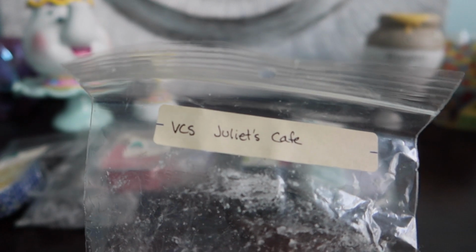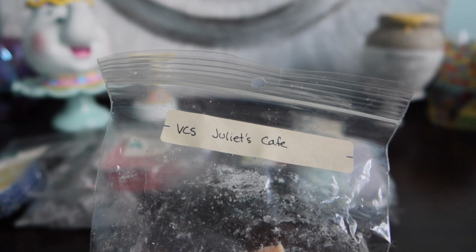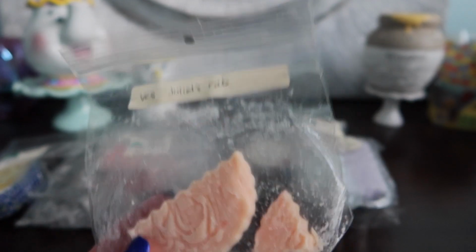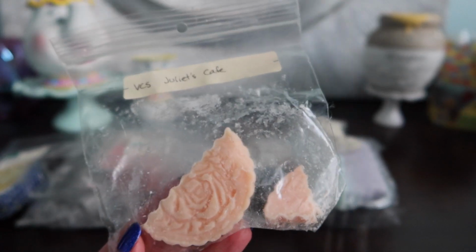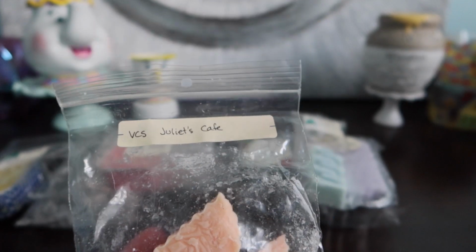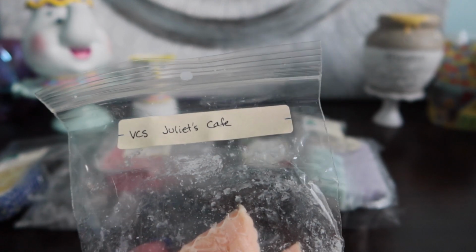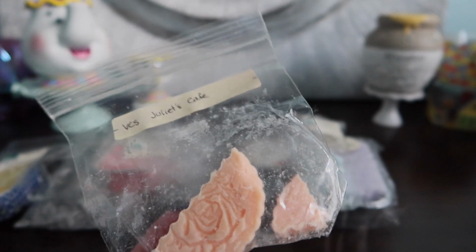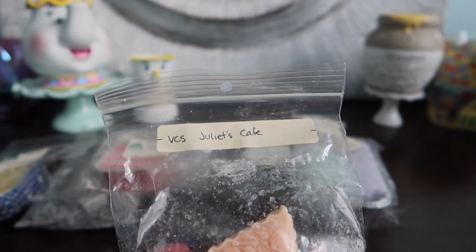Okay, next up we have VCS Juliet's Cafe. Why couldn't I say that? This is orange sherbet, satsuma, tangerine, whipped cream, and fresh picked strawberry. A very sweet dear wax friend that I've had for a long time sent me a couple of boxes with wax in them. She always sends me scents that she hears me talk about or that I'm wanting to try. So she sent me some of this, and sadly I just got a very medium throw from it.